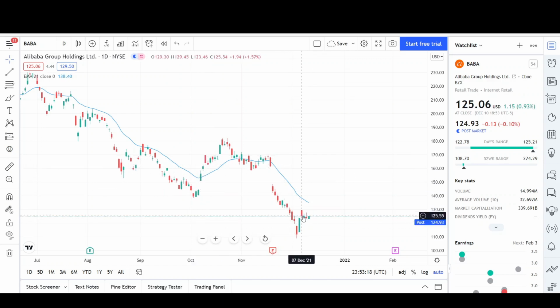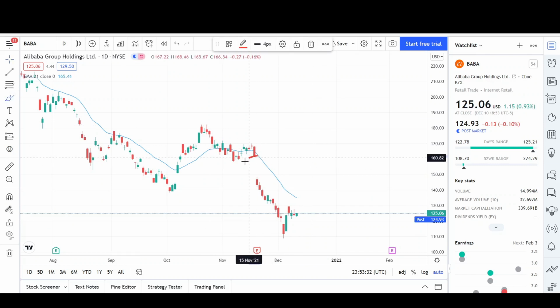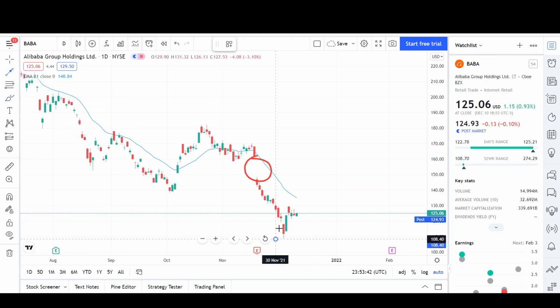Over here, it looks like we're stalling out and congesting, but that doesn't mean that we can't get another move up. I think we will, just because price action looks like it wants to come back to the EMA and possibly even fill in this gap that it filled. I don't know if it'll get up this high with the next move up. We'll have to wait and see, but I think we are just coiling up for another move up, and the next move up, let's see where it could go.